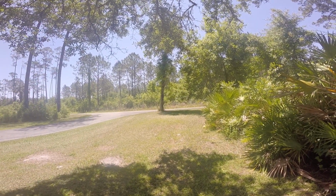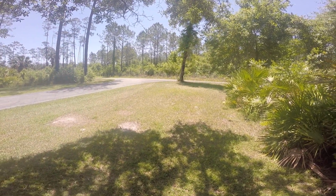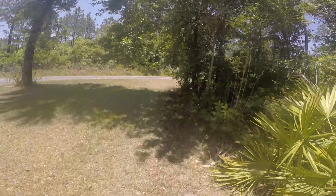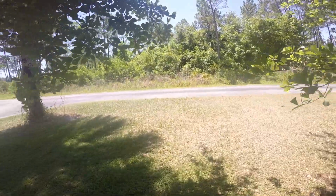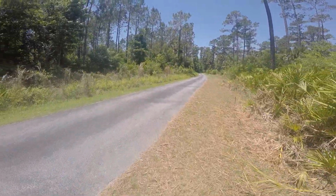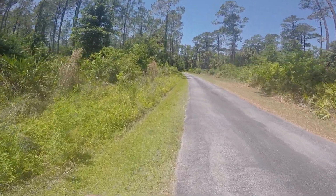Nothing like the canopy of a tree on a hot day. It bewilders me when people buy a property and the first thing they do is they want to cut down all the trees. Having trees is beneficial to the environment.